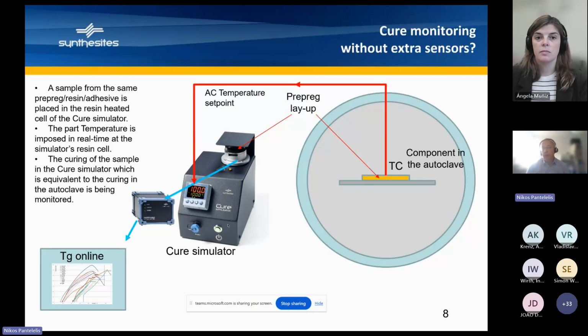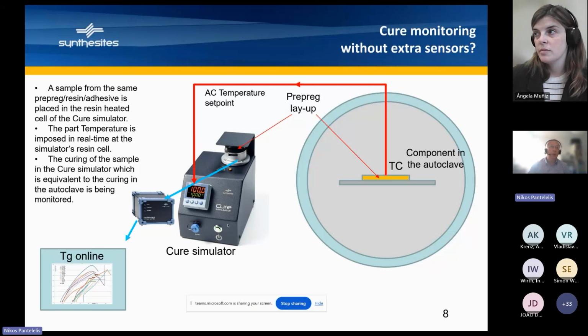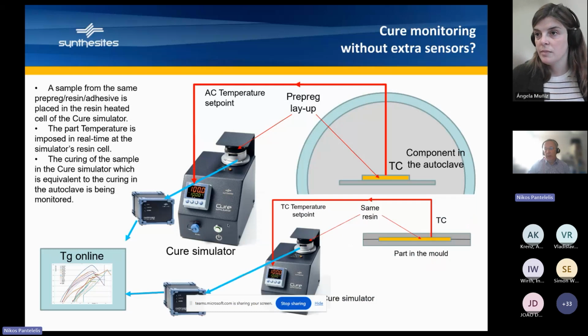Furthermore, we extended also the concept of the Cure simulator for RTM applications. In the previous European project, we developed the Cure simulator to measure the curing in the autoclave in a part, and within Morpho, we extended this concept in order to use it for RTM parts. So in this way, we don't actually need any cure sensors in the mold, but we can emulate the curing outside of the mold using the temperature of the mold and the resin of the mold.